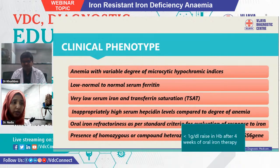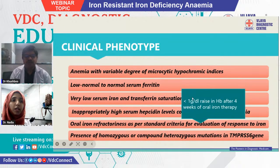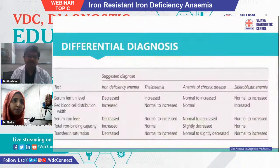So what is oral iron refractoriness? We have a less than 1 gram per deciliter rise in hemoglobin after 4 weeks of oral iron therapy. So a suboptimal response or no response at all to oral iron is considered oral iron refractoriness. Then the presence of homozygous or compound mutations in the TMPRSS6 gene. This is the final step, where we do the genetic analysis of the TMPRSS6 gene.